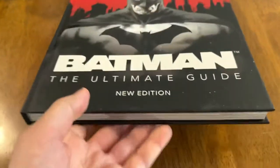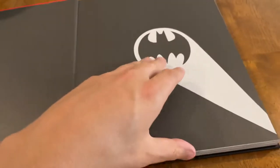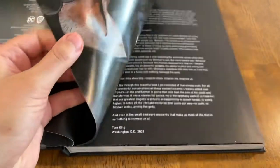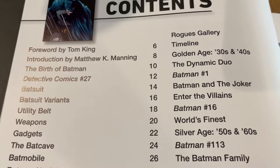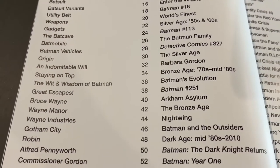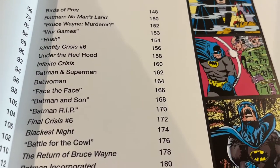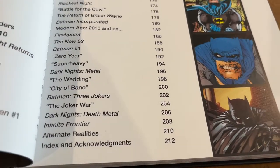So you can see it's a pretty substantial book. It's over 200 pages in length. Quite a hefty tome. Pages are very thick as well. So here's what's inside. Here's the table of contents for those who are curious. You're going to get all of this in this book. And for those of you who like to sniff books, this one smells amazing.